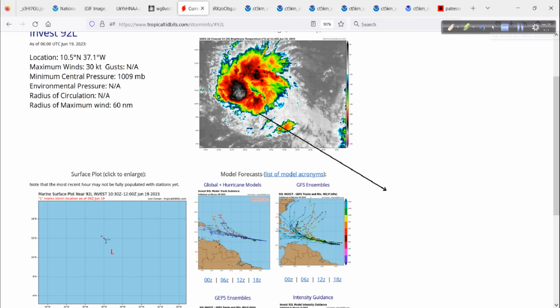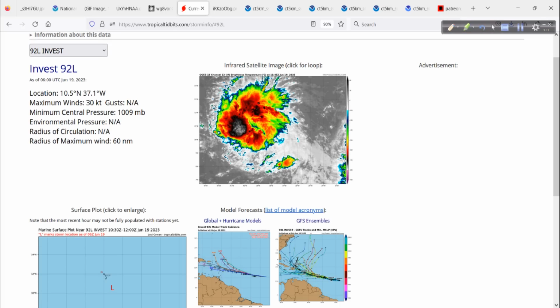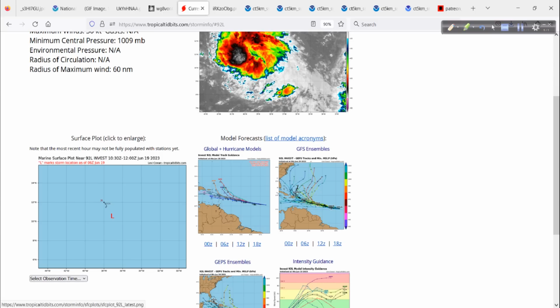All right, again, some pretty good products here from Dr. Cowan and his site over on Tropical Tidbits, the current storms page. There's the satellite still. If you click on it, it becomes an animation. This is where it's located on the map. There's a ship nearby. But then here's what everybody wants to know.